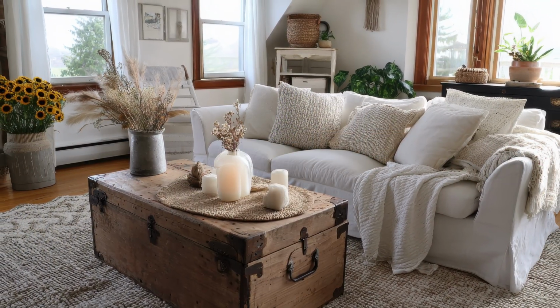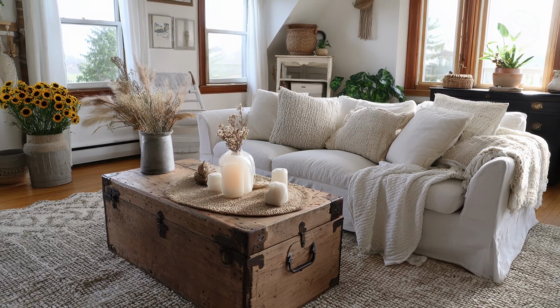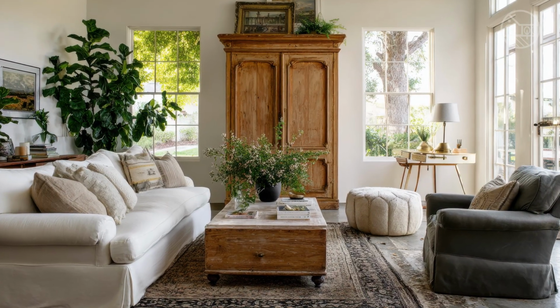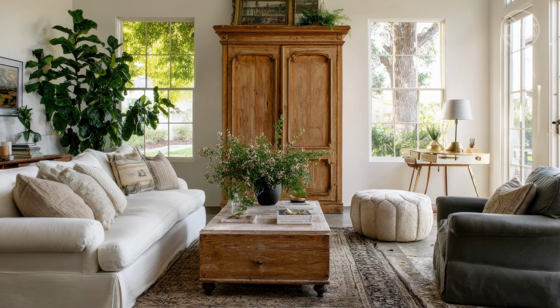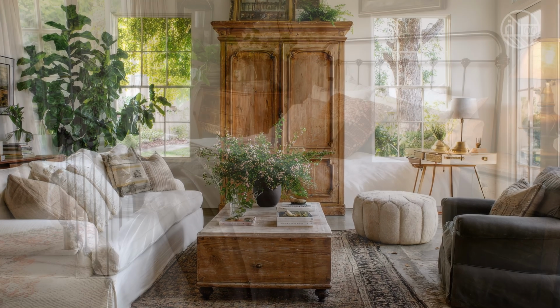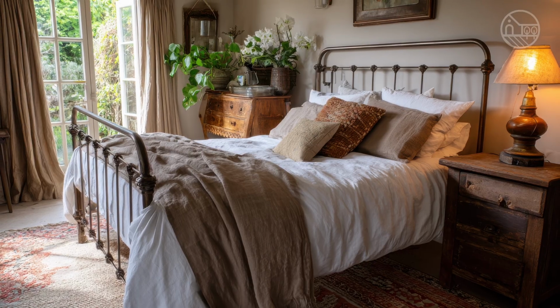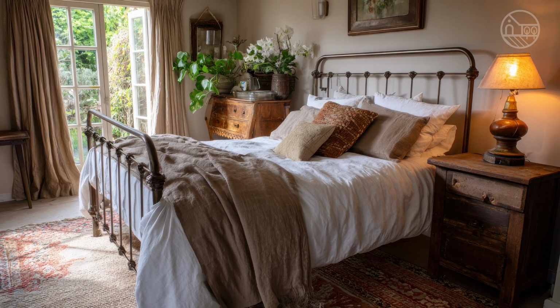Firstly, let's talk about our planet. The fast furniture industry is a significant contributor to landfill waste. Trends change, particle board fails, and what was stylish 2 years ago is now on the curb, destined to spend centuries decomposing in a landfill. This cycle of consumption is not just wasteful, it's environmentally destructive.